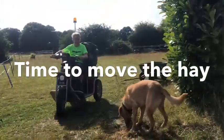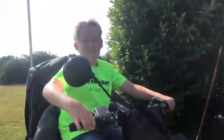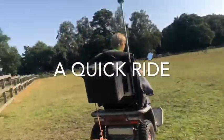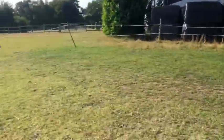Digger! So this is our hay routine. Where we get going. Oh my god, I've got hay up my bum. Woohoo! Here we're going past the dog.